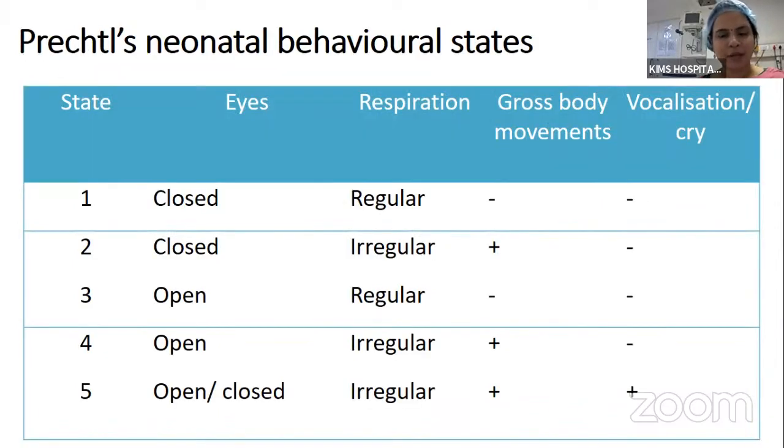The other behavioral staging system, which is used for describing behavioral states, is also Brazelton states. It is slightly different from Prechtl's states. Both of them have a very subtle difference. So in Brazelton's, you have 6 states instead of 5. State 1 is similar to Prechtl's state 1, where there's deep sleep with regular breathing. State 2 of Brazelton is light sleep with eyes closed and rapid eye movements are present with irregular respiration. In state 3 of Brazelton, eyes may be open or closed and the infant appears to be dazed and reacts to stimuli with change in state and smooth movements.